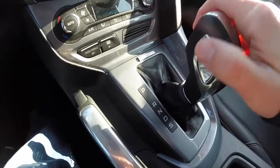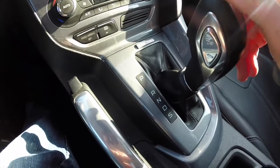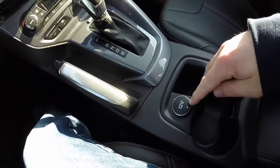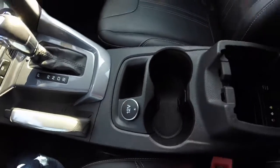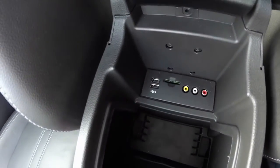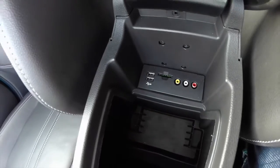Also has select shift by tapping up on the toggle switch, you upshift and down the downshift. 12 volt power point, front cup holders. You also have storage with 2 USB ports, an SD card slot, and AV outputs.